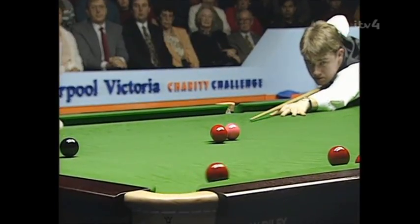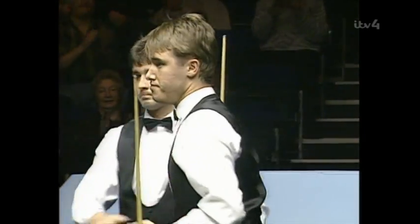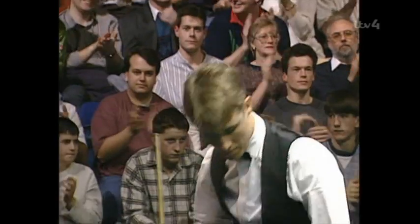I know. In commentary, there was a suggestion it was a kick. Definitely a kick. But Stephen Hendry says that kicks are bad cueing, so all of a sudden, actually, it's come back to haunt him, that statement, hasn't it? So he's cued it badly.